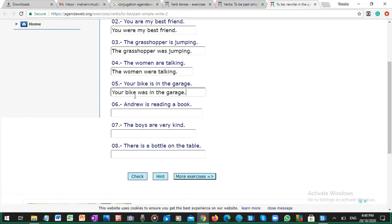The next one. Andrew is reading a book. Andrew is one person, so we say Andrew was, he was, she was, it was, then I was, then you were, they were. Does that make sense? So Andrew is he. So he was. Andrew was reading a book. Well done.